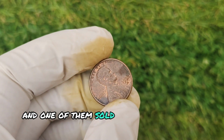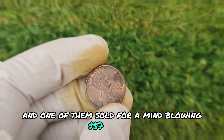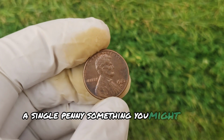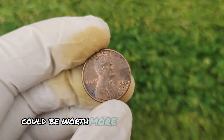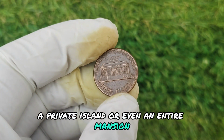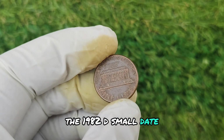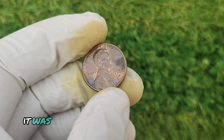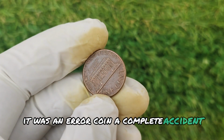And one of them sold for a mind-blowing $57 million, imagine that. A single penny, something you might just toss aside, could be worth more than a Lamborghini, a private island, or even an entire mansion. The 1982 D small date copper penny is one of the rarest coins ever discovered. It was an error coin, a complete accident.